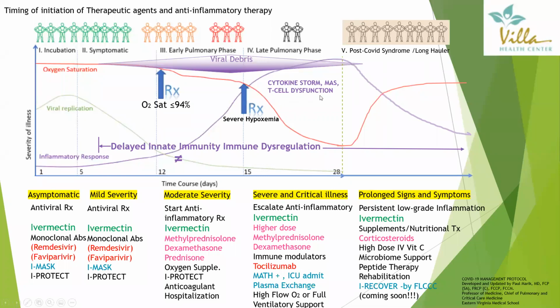This is where you have the cytokine storm, the mast cell activation syndrome, the T cell dysfunction. Basically, it's a completely confused and raging immune system that is no longer reacting to the live virus, but to the debris. Look at this, the viral debris is very high here in the early pulmonary phase, and that's where the immune system goes crazy.